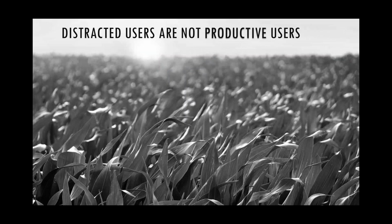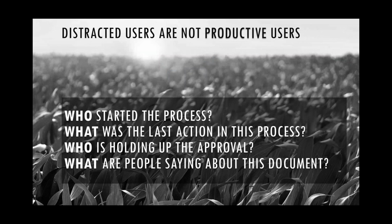So the big takeaway is that distracted users are not productive users. And by using visual cues, we can tell the user a whole story about this particular workflow without a massive wall of text. So for example, we should be able to answer all these questions. Who started the process? What was the last action that was taken? Who's holding up the approval? And what are people saying about this document or change order?